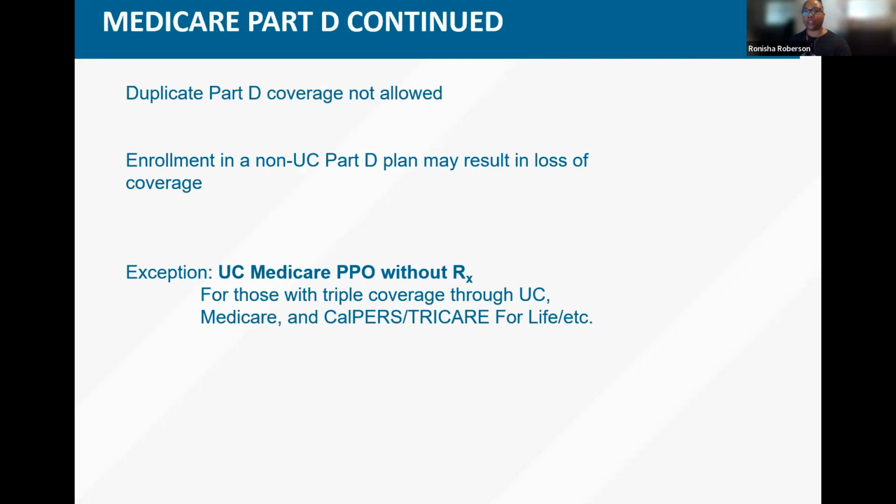More information about Part D: no duplicate Part D coverage is allowed. Enrollment in an outside non-UC Part D plan may result in a loss of coverage, because if Medicare reports that you have two Part D plans, UC's plan will drop and you'll be on the other plan, and you can't have Part D on our UC plans and then a Part D somewhere else. So I can explain more about that a little bit later. The only exception to this would be if you enrolled in the UC Medicare PPO plan that does not have prescription drug coverage.